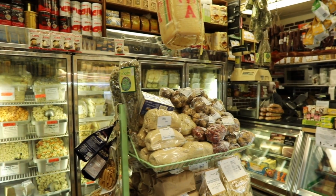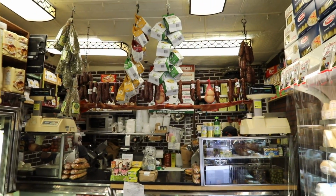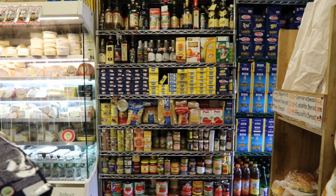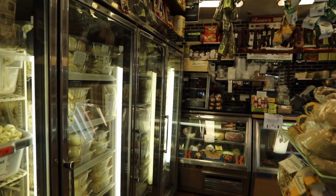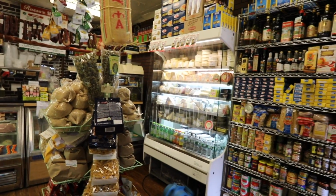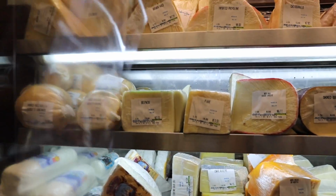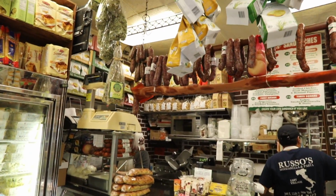Russo's, although really tiny, is packed from floor to ceiling with everything you need to make a proper Italian meal. They sell a large variety of imported cheeses, which are pre-cut into large chunks. They also sell sausages, olive oils, imported canned tomatoes, anchovies, and other Italian essentials.